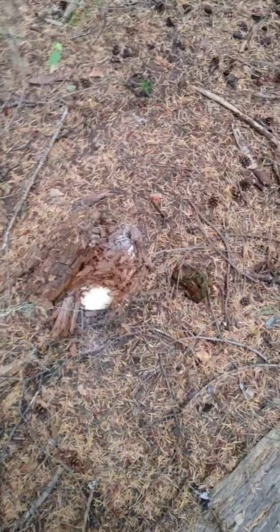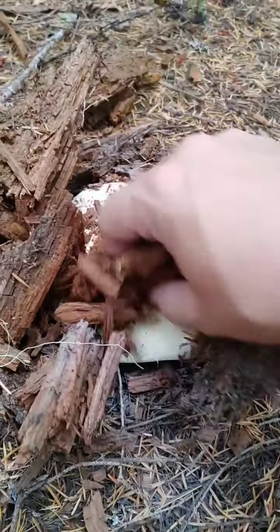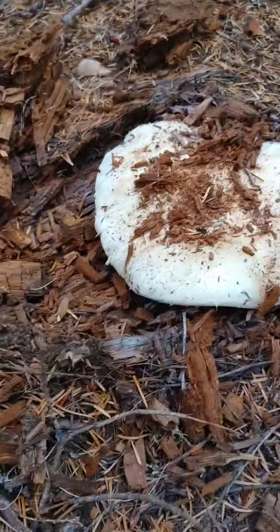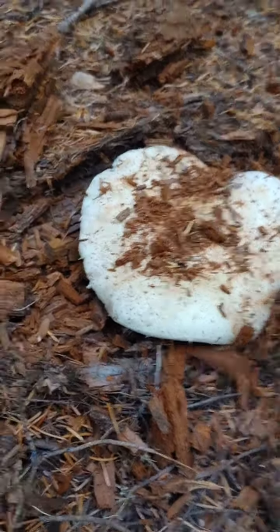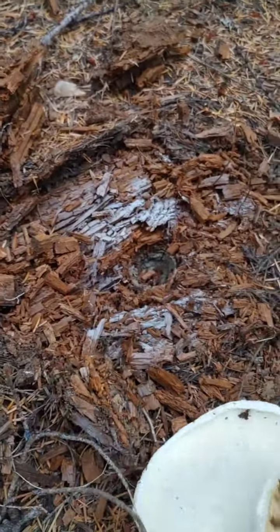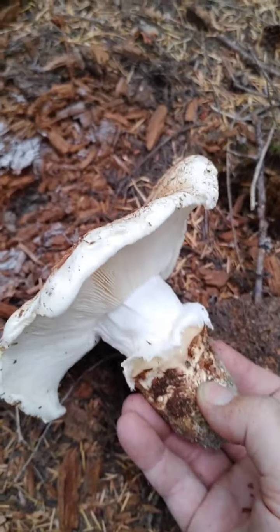Yeah, this might be a Matsutake or it might be something else. There's a lot of bark. Boy, it's a pretty big something or other. I think white spores is a good sign. Oh, yeah, feels like a Matsutake. Looks like a Matsutake. Smells like a Matsutake. That's a good one. Oh, nice, baby. Yeah, this is a good Matsutake here.